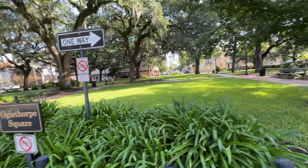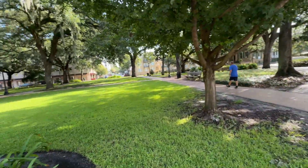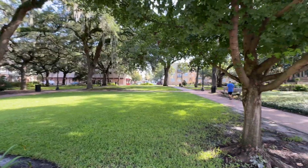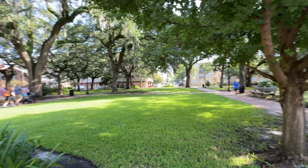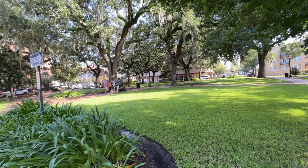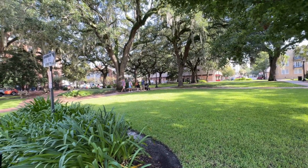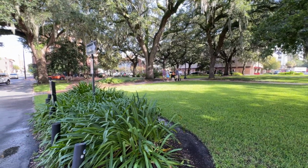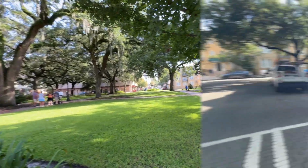Here we are at our next of the beautiful little squares. This is Oglethorpe Square. And as you can see, this one is much more of a lawn and doesn't have near as much statuary and standing vegetation aside from the big trees.